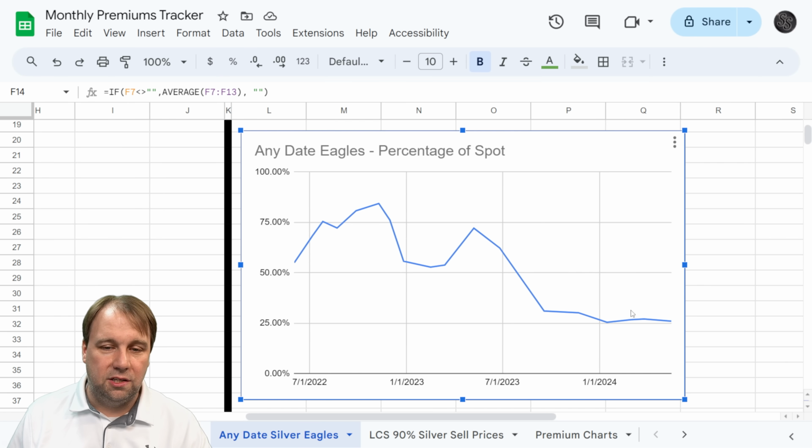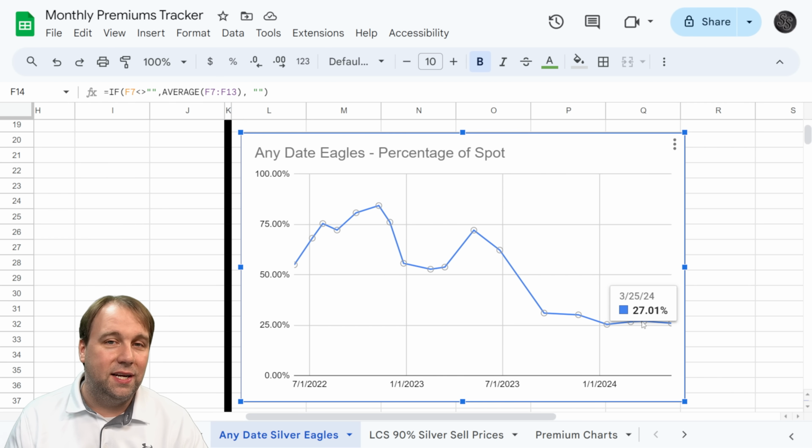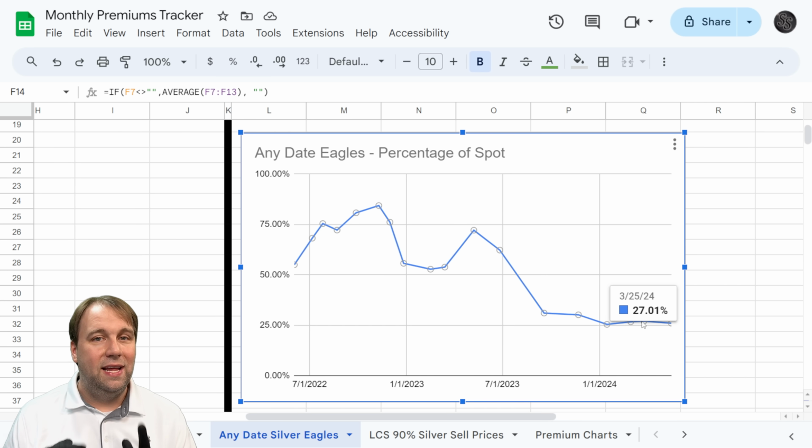Taking a look at our percentage of spot, you can see January of this year, we had 25.38. It's moved up just a little bit since then, but not much. The premiums on a percentage basis are staying firm, but the hard premium, again, over what you pay over spot, the dollar amount, has definitely went up.